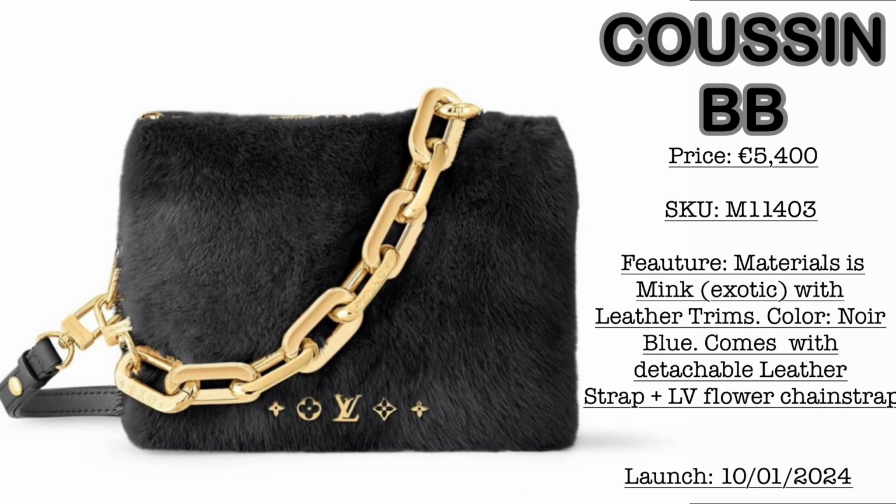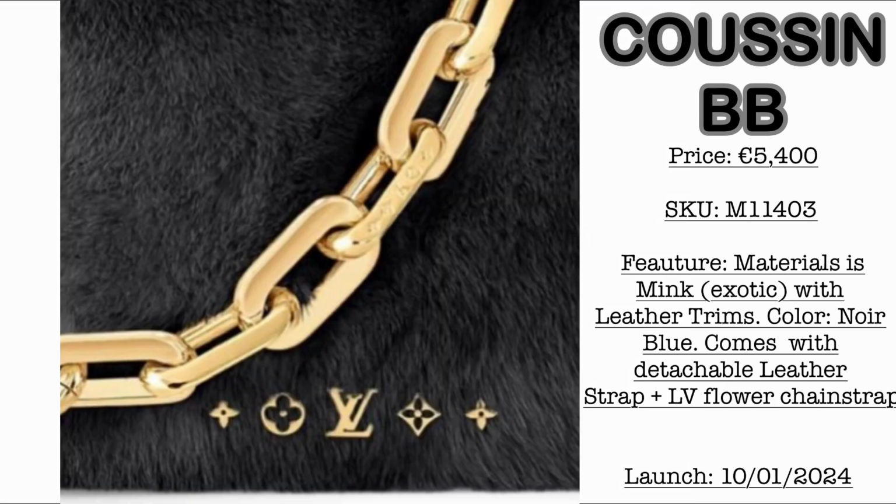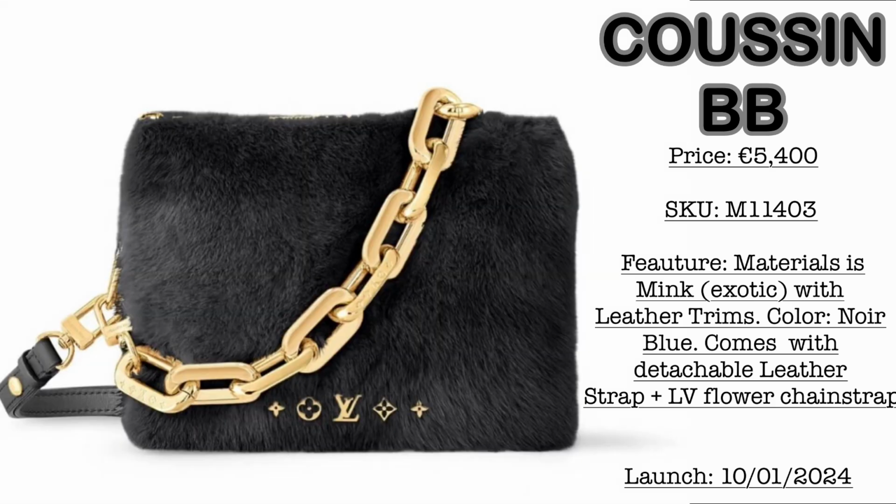Next, we have the Kuzan size BB. Price is 5,400 euro. We have SKU here. Kindly take note for your reference. Close up, as you can see, we have the Louis Vuitton logo monogram in front. It would come with detachable leather strap. It would come with chunky gold chain strap as well.